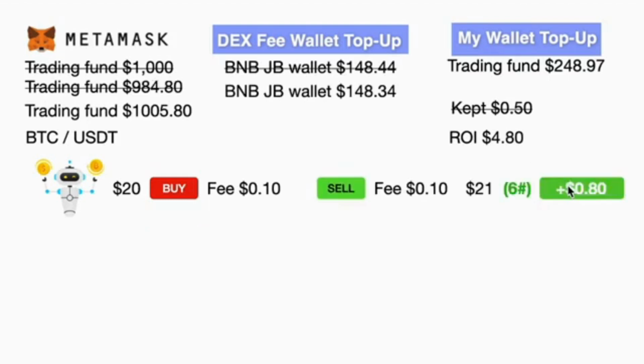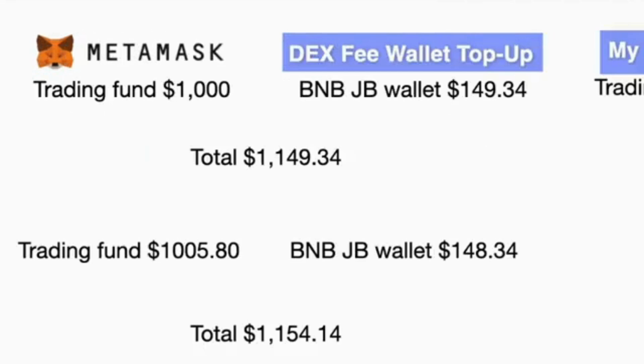So now it does another trade, and at this time it can sell the very first open lot that it bought. And it makes 80 cents there because it's not going to keep back any profits, because there are no more lots open. So at this stage, you've now made an ROI of $4.80. So let's break this down.